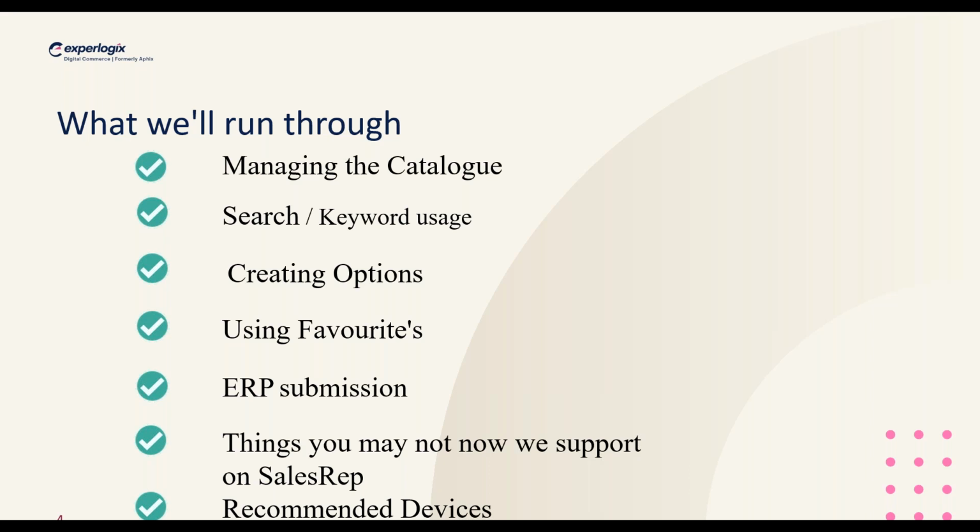And then we're just going to touch base very, very briefly on what we would recommend as devices. We're not going to go too in depth on that because there are a broad range of devices, but we'll nitpick a couple of questions that have come in over the last few years, just to give a bit of clarity on that.